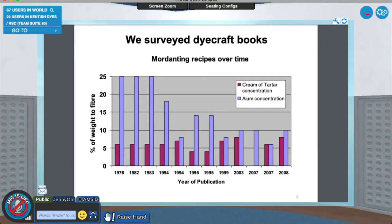you can see the third column from the right, the bar chart there, there's a 2007 recipe that recommends no cream of tartar at all. That's Jenny Dean, actually. And that also got us curious about working out why. Jenny Dean's a very well-respected dyer, and she's recommending that cream of tartar, don't bother with it. Interesting. And I've looked at more recent dye books, and you still see a big variety of recipes.